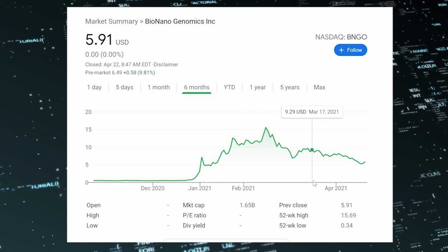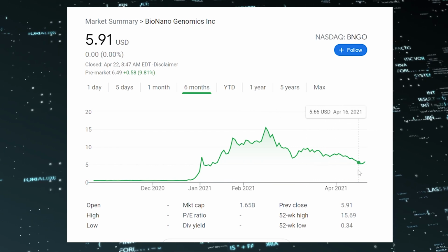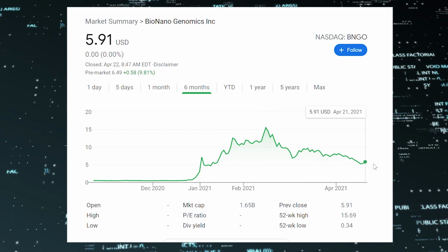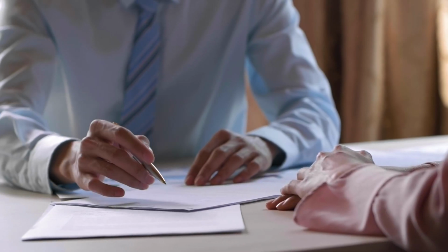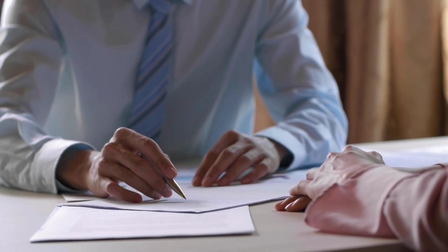Now, the question is whether the share performance we saw a few weeks ago was an exception or whether this genome analysis company may produce steady gains over the long term. Let's take a closer look at the situation right now and what's ahead.